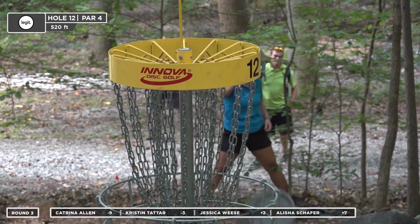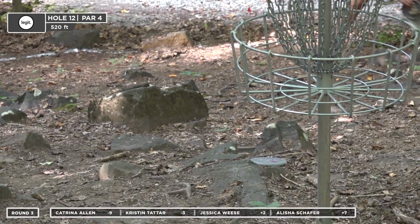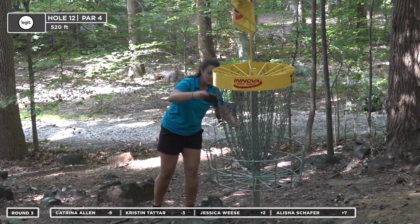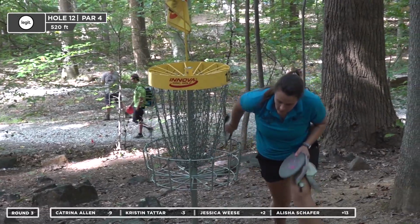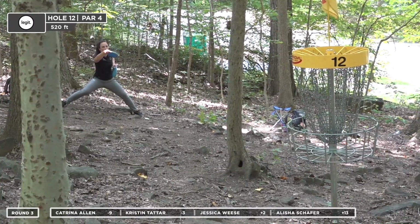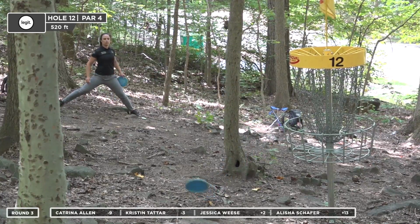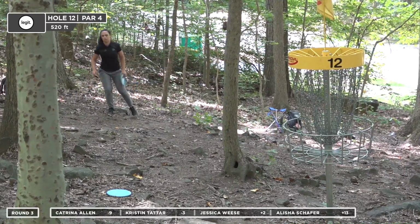Alisha looking at her 9. Thankfully that sits down for her. And she'll finally tap in. And not the 10 anybody's ever hoping to claim or call out for you. When somebody says you're a 10. Not in this regard.